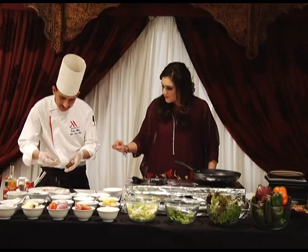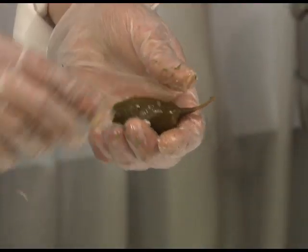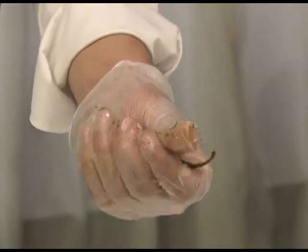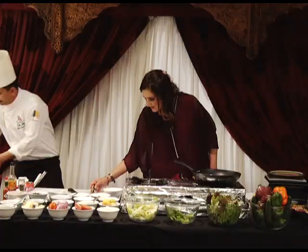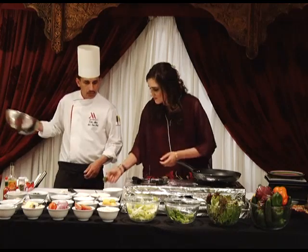So, now filling. Be sure not to overstuff this, because then you have to coat it in breadcrumbs and fry it. Otherwise, it opens up if you overstuff it. And look at this, this is how it looks. So you've left the tip.